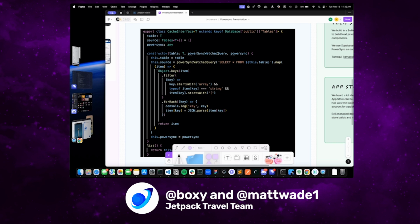So here, as you can see, I have the constructor. I used a PowerSync watch query inside this constructor, basically to listen to whatever table we're doing it for the cache interface. Essentially, you'll see below we have some stuff where we're looking at key starts with array, just so we're able to JSON parse these keys, because those are the ones that we're using arrays for. With PowerSync, how arrays work, you have to JSON parse it because it's a string. So that's just how we interact with that.